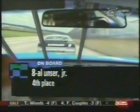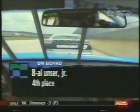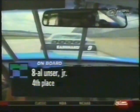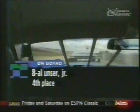Al Unser is just behind him, and this camera is mounted. You can see it in the rear view mirror there. They have a camera mounted on his helmet. Now we're looking over his shoulder. You got a glimpse there. Now you're looking through that helmet cam, and you get an idea of where little Al is looking as he works his way around. Now he'll team up with Dale Earnhardt, Paul. He and Dale understand each other really well. They're both hard-charging drivers. They'll team up and try to get by these guys.